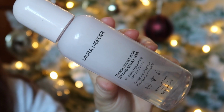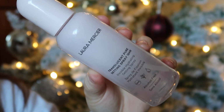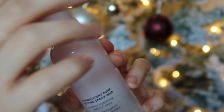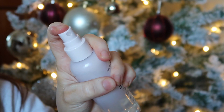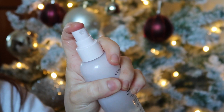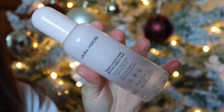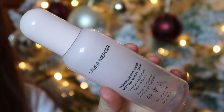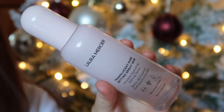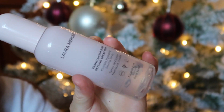Then we have our Laura Mercier Translucent Pure Setting Spray. I've yet to properly use this product because the spray on it is absolutely terrible. I don't know if I'll be able to show you. Oh, the spray is not even working now. Great. Basically, the spray has been spitting on me, so I've not been able to use it. I will be keeping this purely because I haven't been able to try it. I'm going to transfer it into my other setting spray bottle when that runs out, so I can actually give it a proper go. I love the packaging. I think the packaging is beautiful. I just wish my sprayer worked.